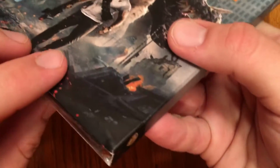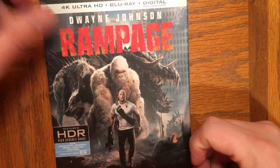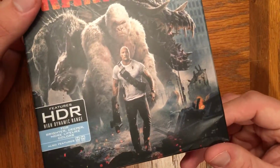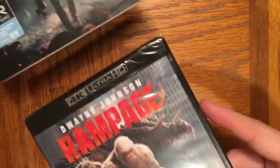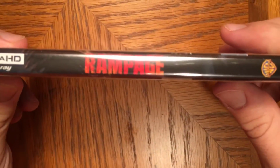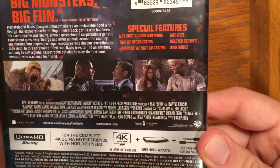Okay. So the slipcover is a little damaged, a little bunched up, but I expect that because by the time I got to Walmart, they threw all of their movies just into bins, and it was just a mess. So I'm lucky that I found a copy. The video games were a little more organized and easier to find, but all the movies were just such a mess. Okay, so take this off, and on the inside it's wrapped as well, so same cover. Okay, so that's pretty cool. Spine. And on the back, same information, special features, cast and crew listing, all of that.